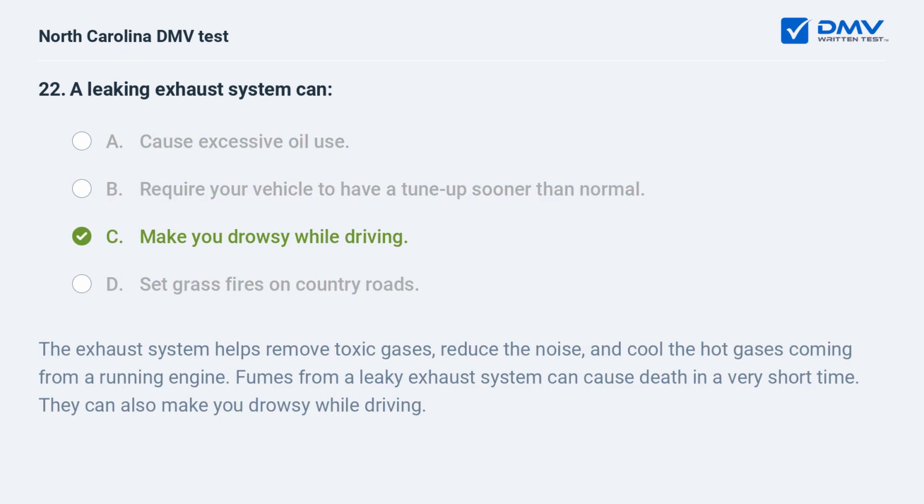The exhaust system helps remove toxic gases, reduce the noise, and cool the hot gases coming from a running engine. Fumes from a leaky exhaust system can cause death in a very short time. They can also make you drowsy while driving.